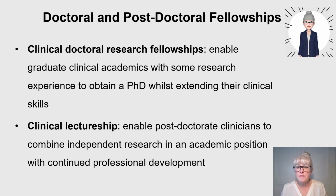And then there's doctoral and postdoctoral fellowships. So similarly, they enable that clinical academic to gain some research experience, and in this case it's to obtain a PhD whilst extending their clinical skills. Clinical lectureships enable postdoctoral clinicians to combine independent research in an academic position with continued professional development. So you can see that they're all going right from early career. You can apply for funding for you to develop and start that academic career in research.